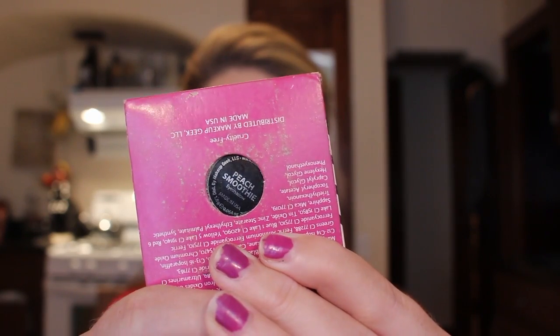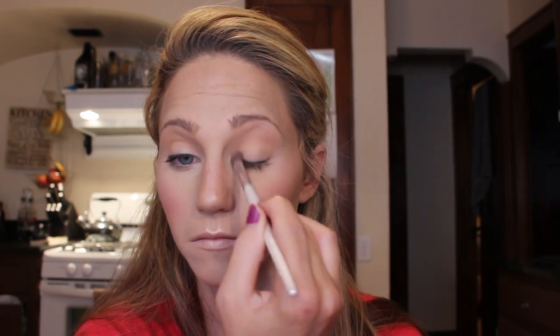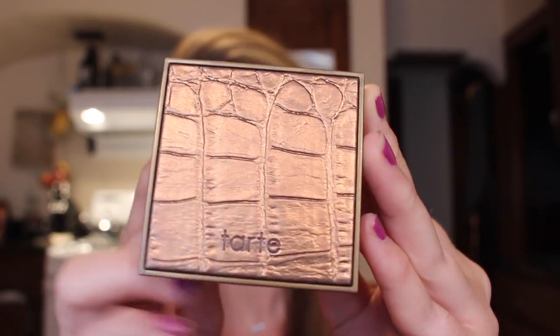Starting in with the eyeshadow, I'm using my favorite Peach Smoothie from Juvia's, and just with a fluffy brush from e.l.f., I'm going to add that to the entire eyelid. Then right after I do the Peach Smoothie, I'm going to add another dimension, another eyeshadow called Crème Brûlée, and I'm going to do the same thing except kind of keeping to the crease more so than the entire lid, using the exact same brush that I used before.